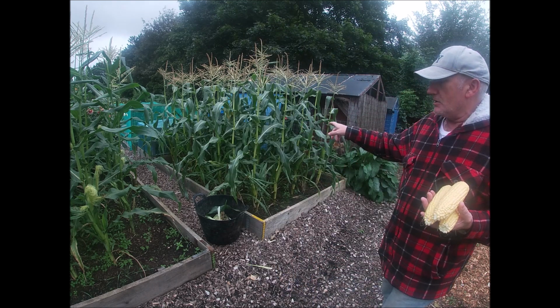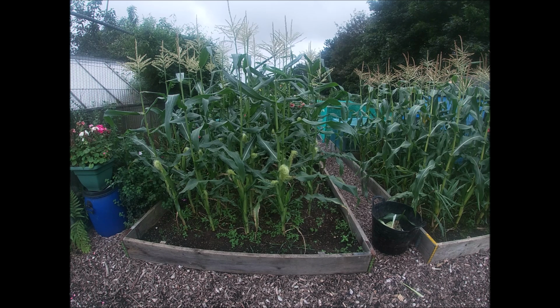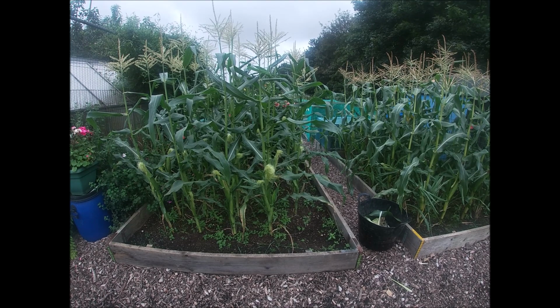But this is the Golden Crest where the camera's pointing. This is the Golden Fleece. Now this is miles away from being done yet. Now on this Golden Crest, you can probably see that the feathers on the cobs have gone really dark brown, whereas on these ones they're still a yellowy green. They're by no means ready for harvest.